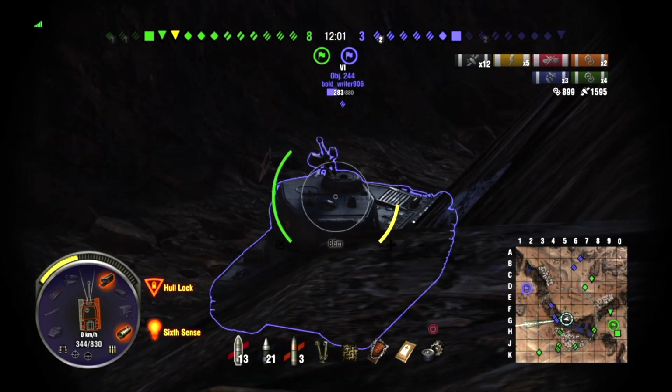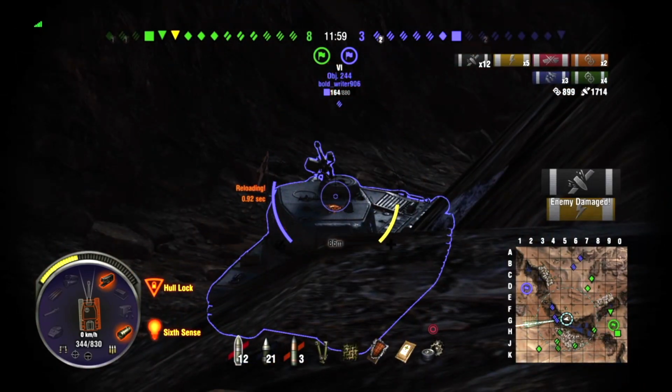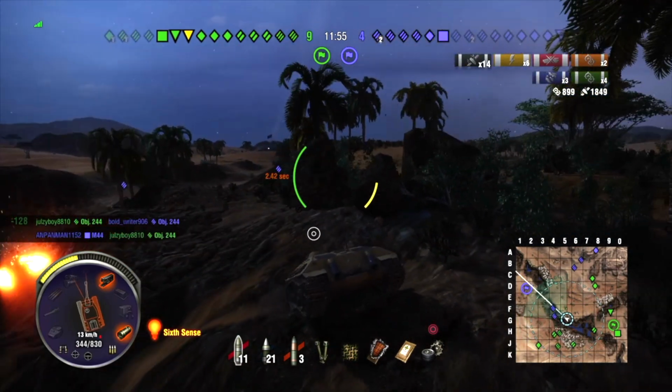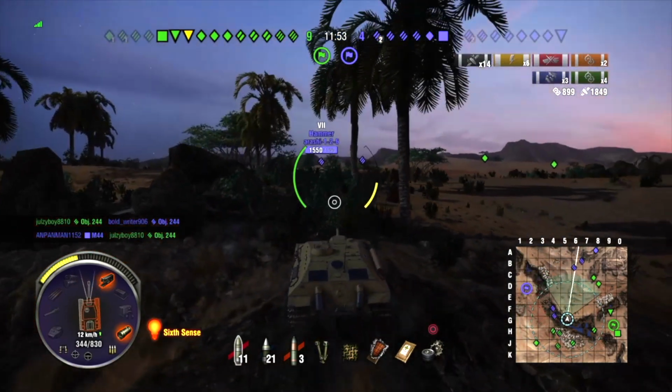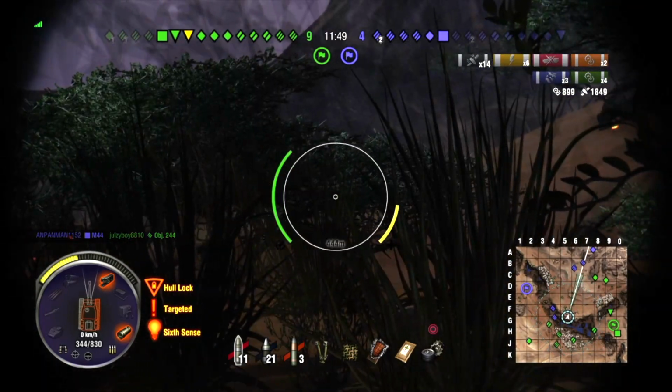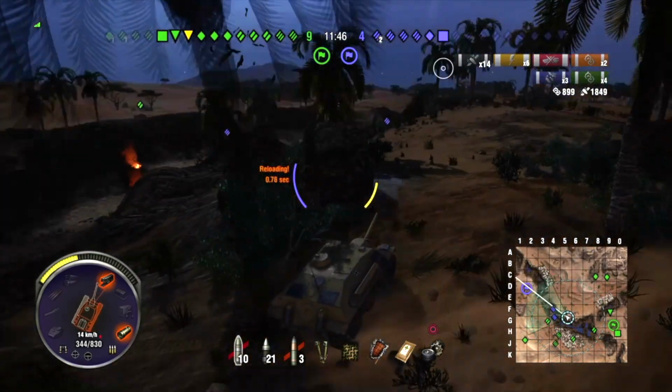So, now, speed of this tank is actually really good at horsepower per ton at 26.62. Its forward speed is 65, and reverse speed is 20. Its track rotation is 44 degrees a second, which means nothing's going to be able to get behind you.